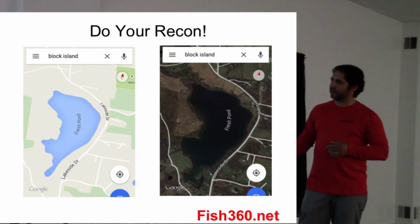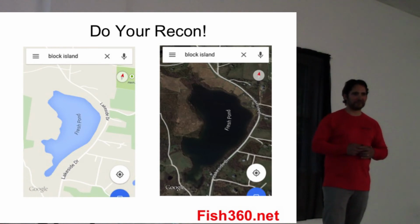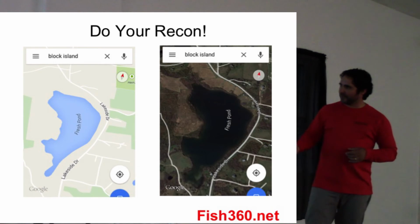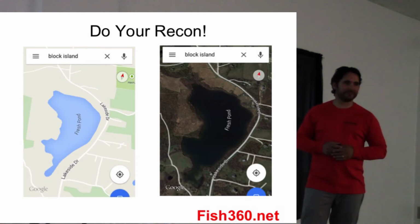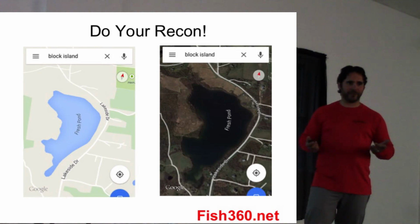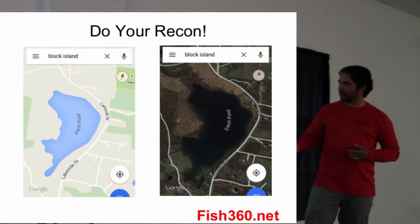Does anybody know where Fresh Pond is? Block Island. So if you look at that, where would you fish? That point, right? You're going after points, you're going after structure. Once you get on the ground, you can be looking for different types of structure.